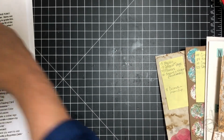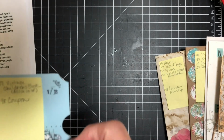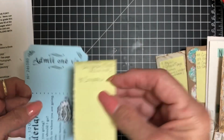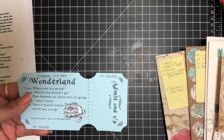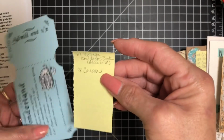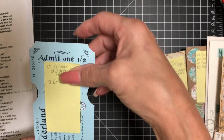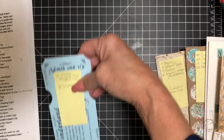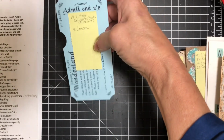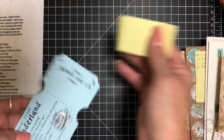And okay, this one was another one. I designed this digital coupon, and it fulfills 2. It's a coupon for half off in Wonderland, and then it is the vintage children's book Alice in Wonderland. I'll use this to tuck in a journal, or something. I'll use it for.